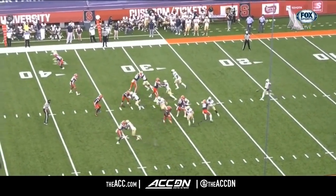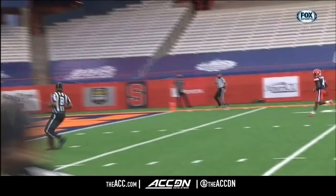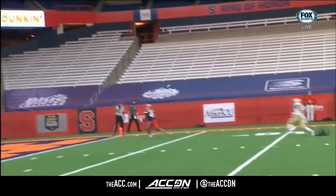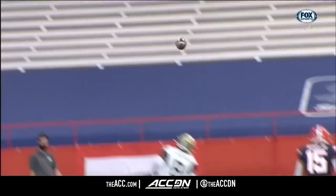He kicks it from his own 21, and just a bomb. It was such a strong punt that you thought that there was no way it was going to check up before the end zone. It would be a touchback. And look, there's one of those gunners we were talking about earlier, Josh Blancato.